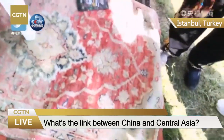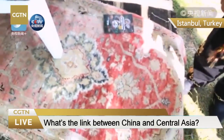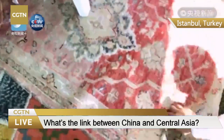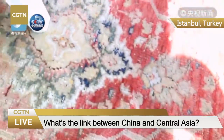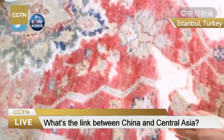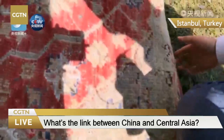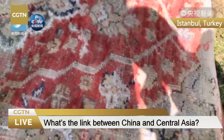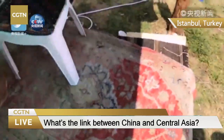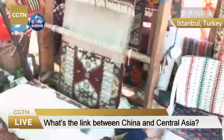For this carpet, I just made a mistake, and for this one, it's actually been kept for 100 years. And you can see the color, the red, are still very bright. But for the other areas, maybe a little bit fading away. But for the red one, it's very bright. For the carpet itself, it has been kept for 100 years. For this traditional dyeing technique, it is very impressive.